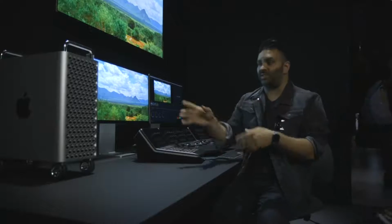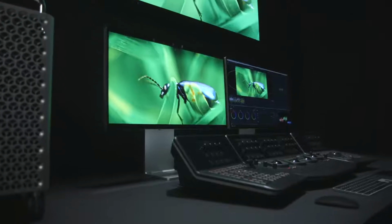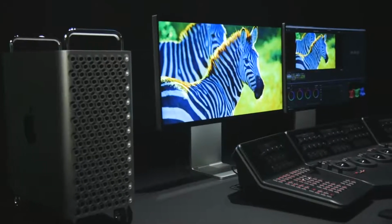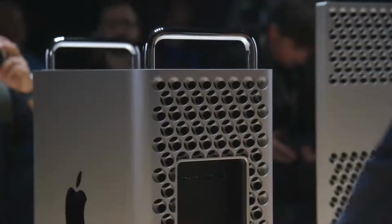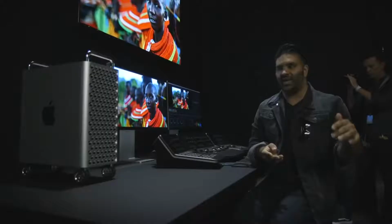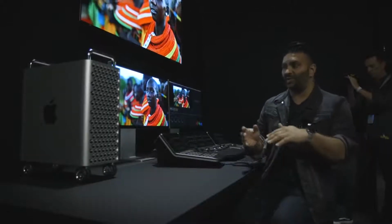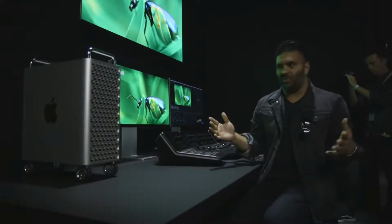There's also incredible graphics. So this machine that I'm sitting in front of is playing 8K video. That is running on an additional card called the Afterburner card that you can configure into the system. It's an FPGA that accelerates video rendering of this kind. This machine also has Radeon Pro Vega 2 graphics, the dual. So it has 4 GPUs in it, which is wild. All that stuff is configurable when you order it.